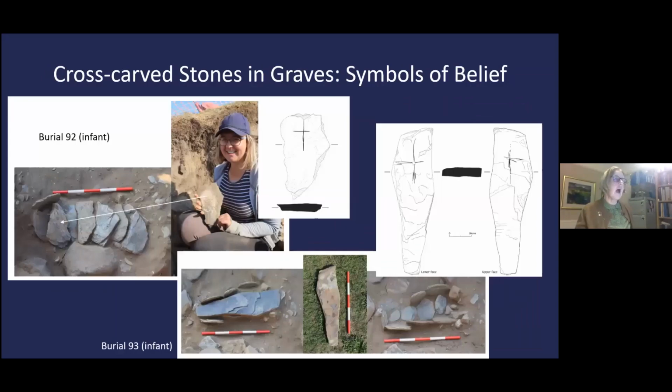Now, we also have the idea that these cross-carved stones in graves are symbols of belief. And this is some examples. Burial 93 is a late one. I'm not quite sure where, I assume that Burial 92 is as well. And in the case of Burial 93, this kind of coffin-shaped burial, there's a cross on both sides. So a cross facing upwards that is lightly incised and one facing downwards.